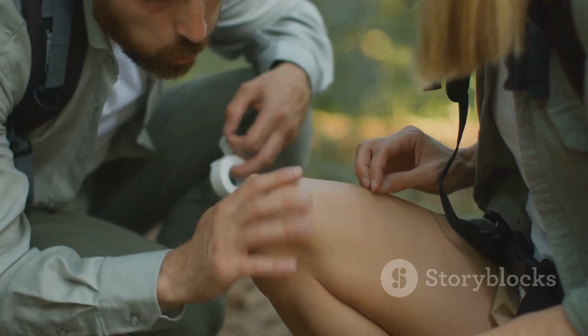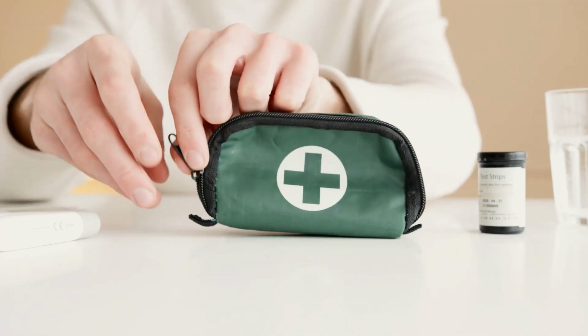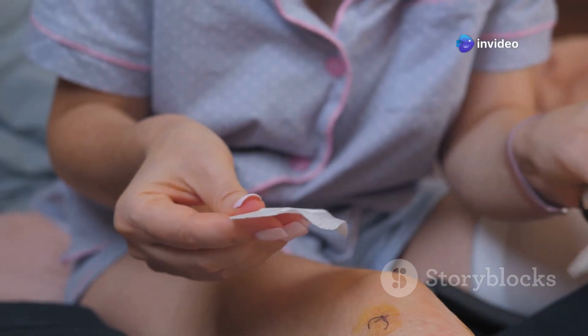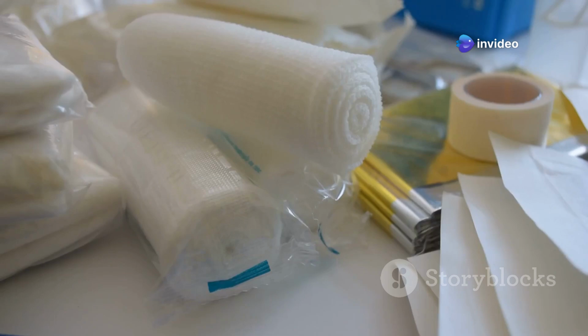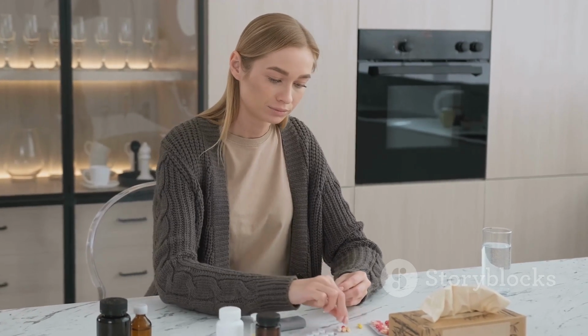Accidents happen, and they're even more likely to occur during a power outage. That's why having a well-stocked first aid kit is absolutely crucial. Make sure yours includes all the basics like bandages, antiseptic wipes, gauze, pain relievers, and any personal medications you or your family members might need.